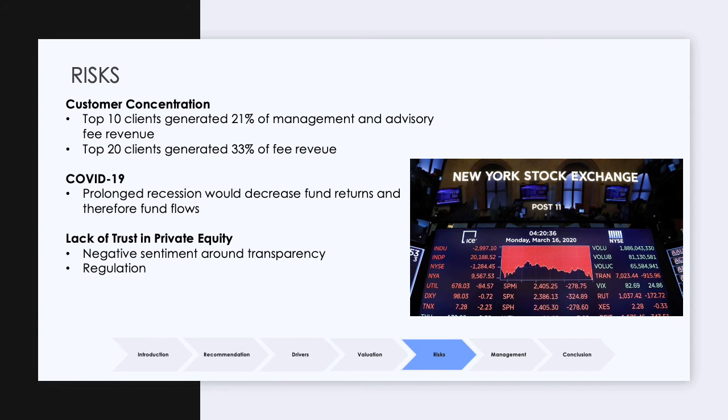One of the risks for Hamilton Lane is the concentration of their largest customers. If the company's returns were to materially deteriorate, they may lose their competitive advantage, and it would not take many investors to leave to lose a significant portion of AUM. Also, COVID-19 is still an imminent threat to the economy that could have adverse effects on deal flow and revenue. Finally, some politicians have proposed regulation that would significantly hurt the industry. While this is not a major risk right now, the general sentiment around private equity is always shaky and could turn south.